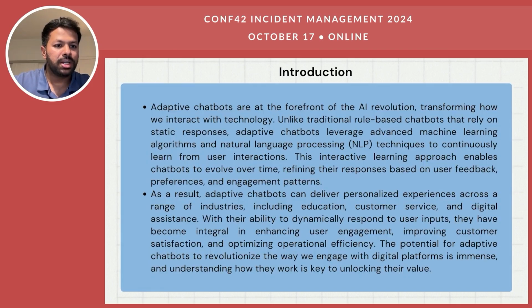Adaptive chatbots represent a major shift in how we interact with technology and are truly at the forefront of the AI revolution. Unlike the rule-based chatbots of the past, which depend on predefined responses, adaptive chatbots take advantage of advanced machine learning algorithms and natural language processing. This allows them to continuously learn from user interactions, leading to more intelligent and tailored conversations.